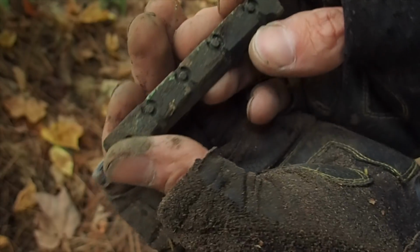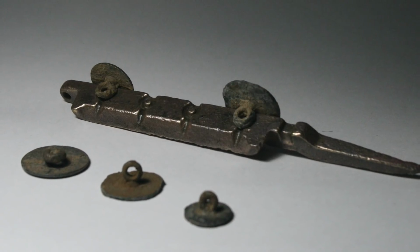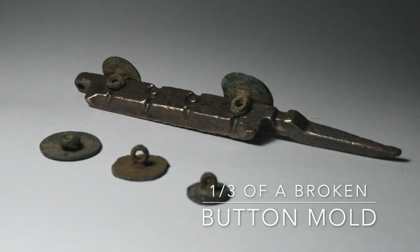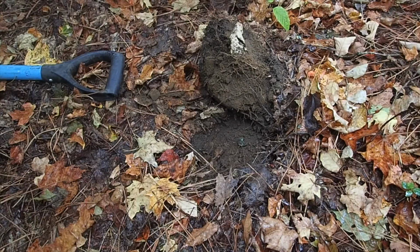If this is Colonial, a lot of effort went into this. Whatever it is, we've got a hole back here. We've got a tip. Looks like maybe it was bent up after the fact. Interesting anyways.